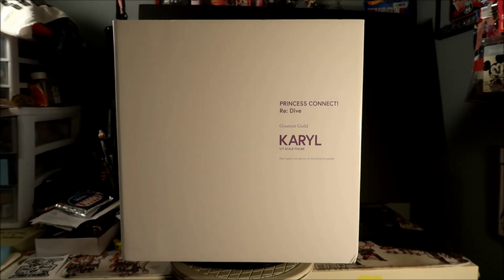So it's a pre-owned figure, and I really wanted a Karyl figure. Karyl is like my favorite character in that anime. She's the cutest cat girl in the world, man. She's so cute and smug, is what I say. And I had to get a figure of her, so here she is.